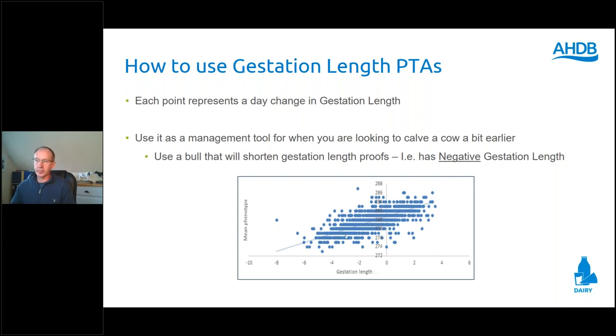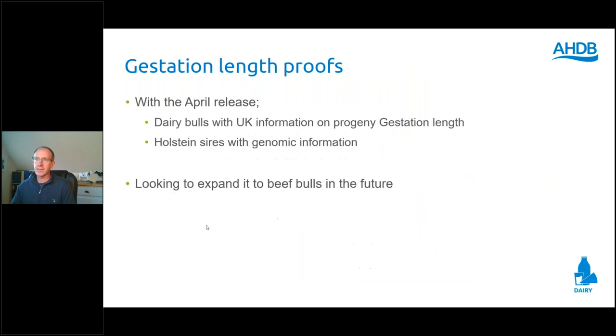And as the scatter plot represents, it's these negative gestation length bulls that will really bring down the gestation length of their progeny. There is noise around it because obviously there are still environmental effects that come into it. And even with genetics, it's not always 100% guaranteed, but to stack the odds in your favor, if you select for negative gestation length, you will find that the gestations will be shorter than if you're using bulls that are at the top end.